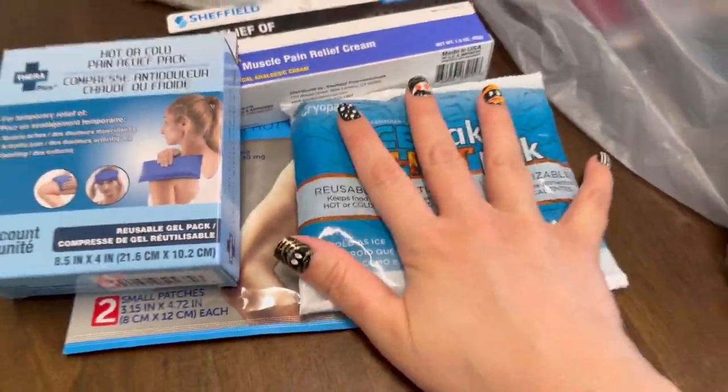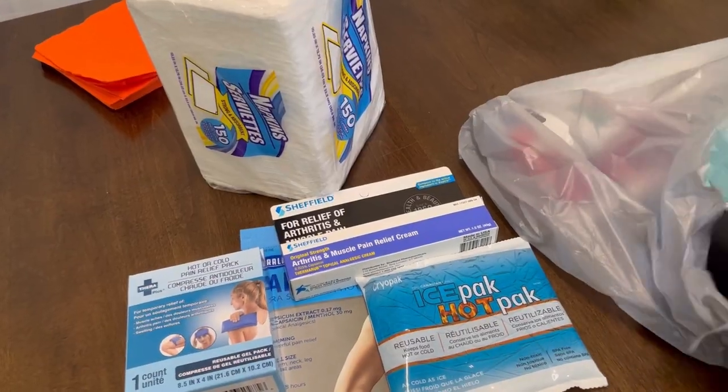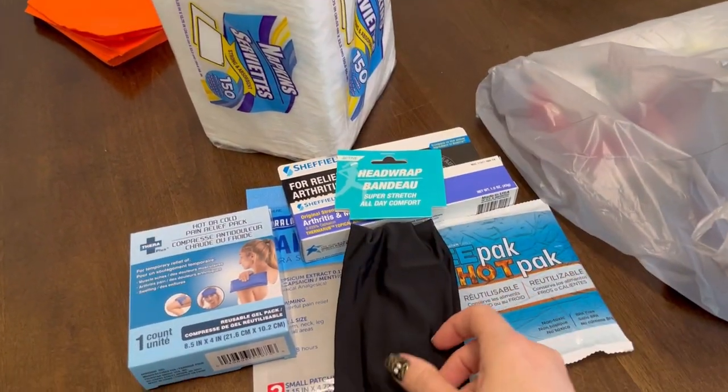You know, something like this is gonna help you with your back during those times. Okay, another thing I got was a head wrap.